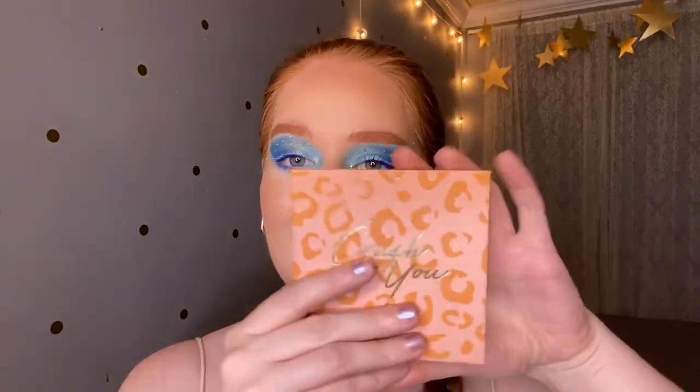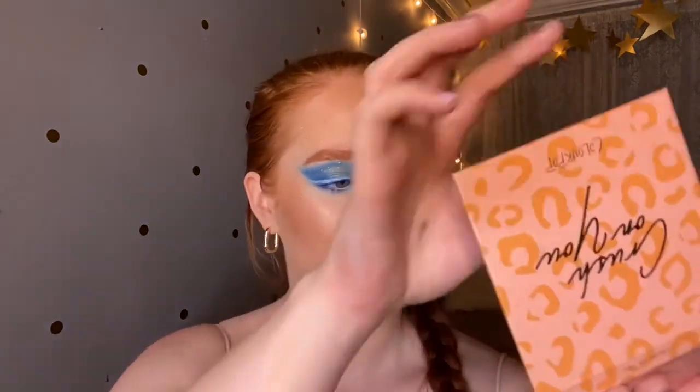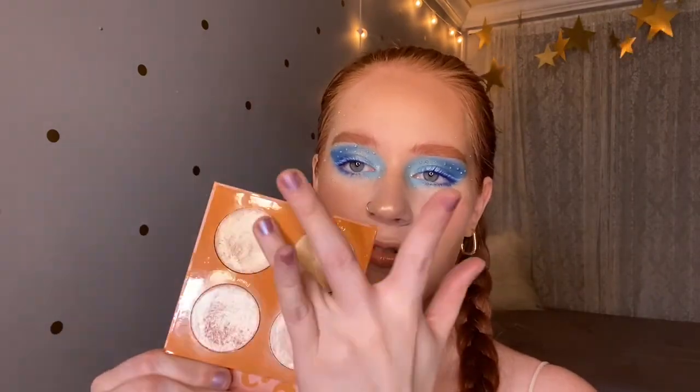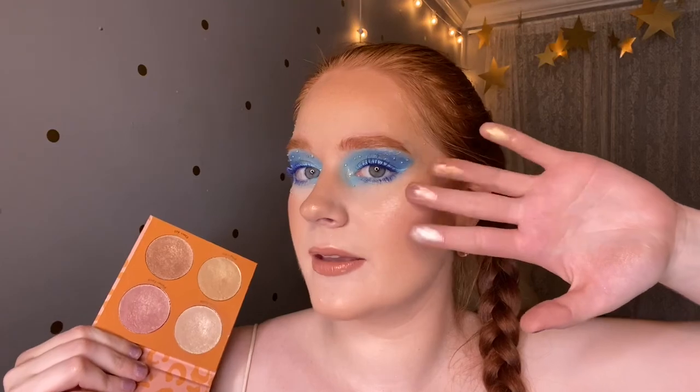And then I have this little highlighter palette right here called Crush on You. It's just their Super Shock formula, but in a palette, which I thought was really cool. And I honestly don't use this as much as I should because look how beautiful that is. But yeah, I have this.